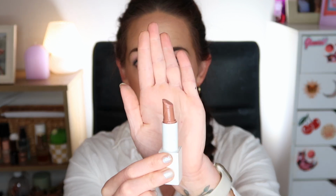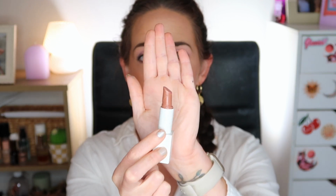This is very old. They have since reformulated. This is how much product I have left. My goal is to finish this by the end of the year, or this will be getting decluttered. I don't necessarily know that I'm gonna finish this entire product this year, especially because I feel like we haven't really made a dent in this since rolling this in.